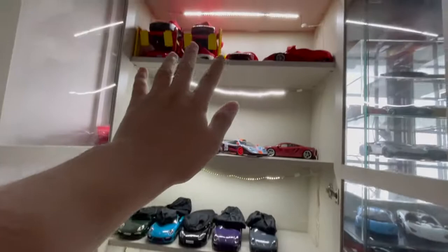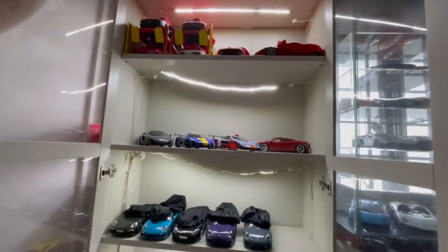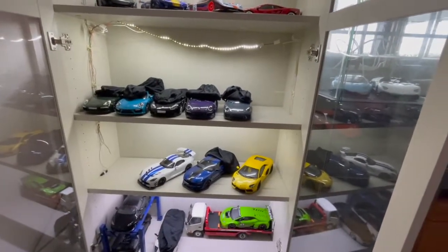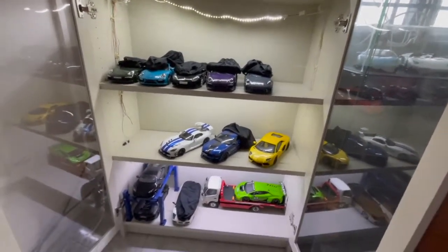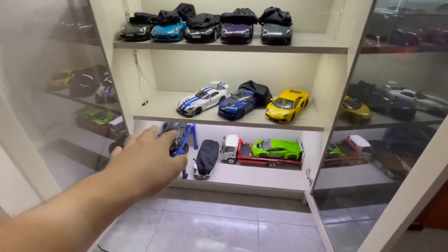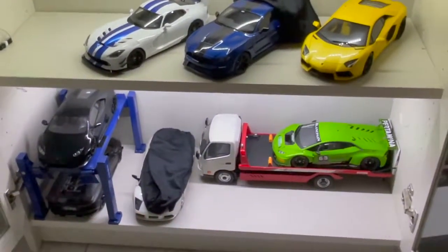As you guys can see, it's a very, very nice collection I have. Looking back at last year and the year before, I really didn't expect my collection to grow that fast. That's all I would say for the Lambo corner. Really nothing much other than a new truck and a new Gallardo race car coming to my collection.